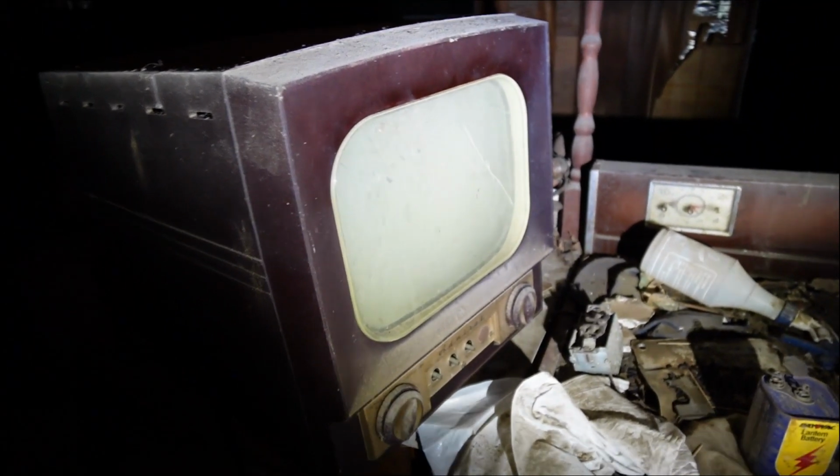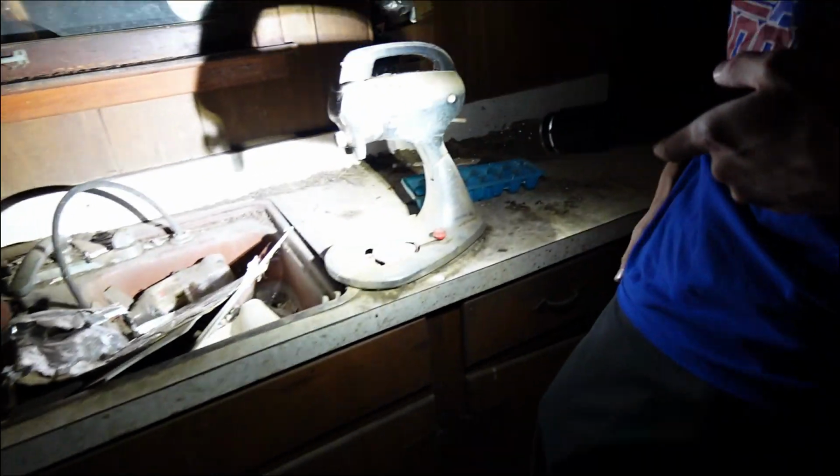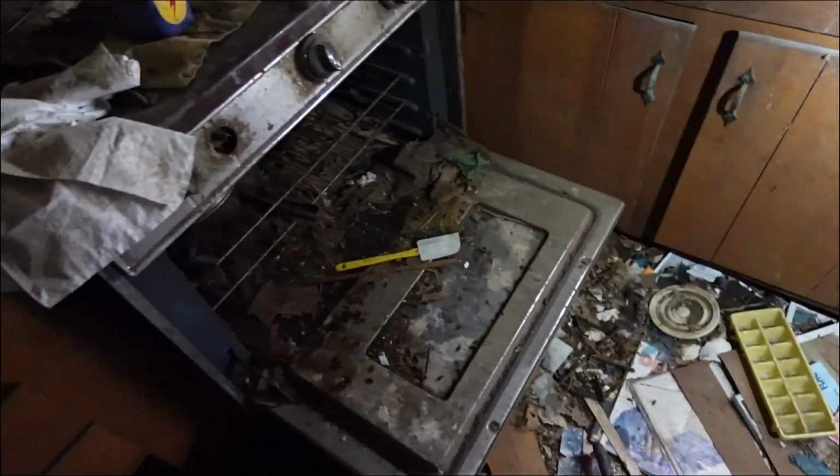Right to your left is probably one of the most antique looking TVs I've seen at a place. I need to start filming these for my second channel. And of course the mixer. Yeah, I have a secret little second channel hardly anyone knows of, but I mostly use it for posting a little bonus footage from the main thing that you would never see there.